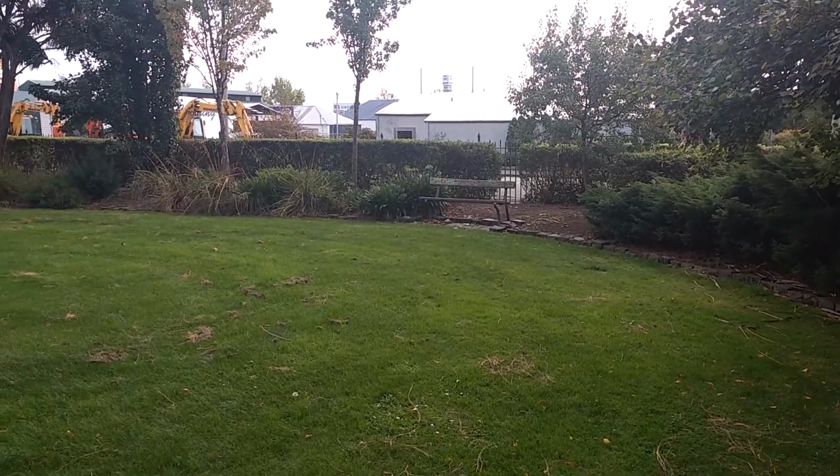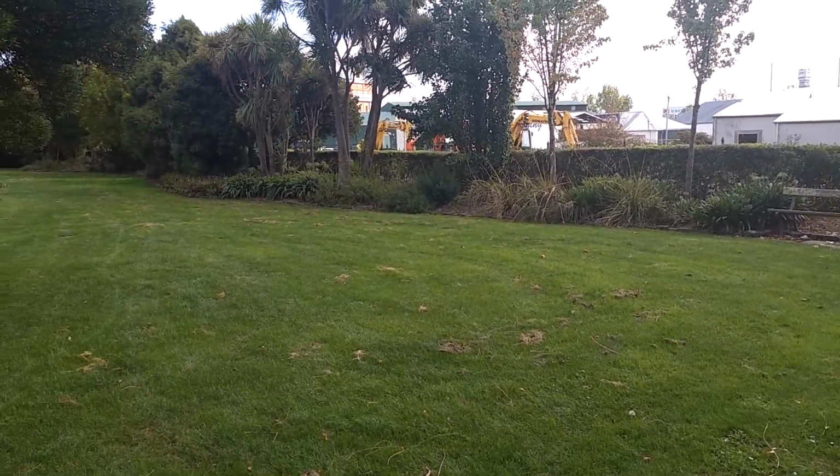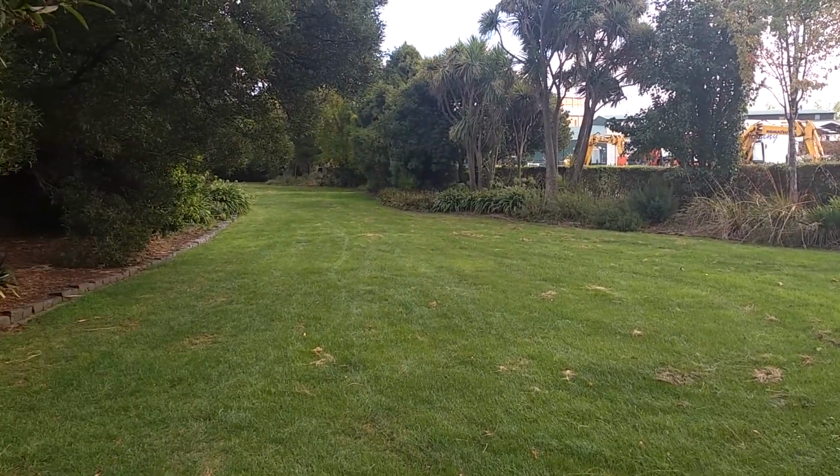Even in the busyness of the park, there are still secluded areas where you can find a little peace and quiet.